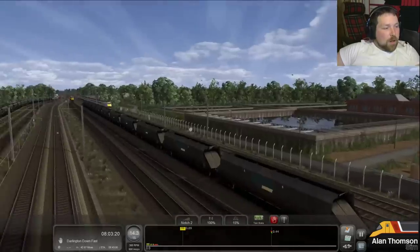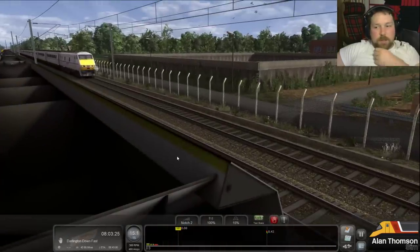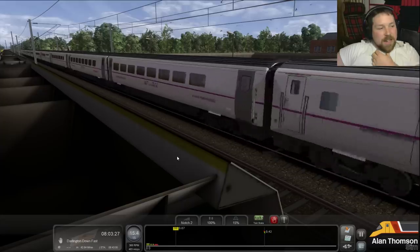What I want you to... Oh, 91 coming through. Perfect. What I'd like you to pay attention to, just before I start talking about it majorly, is the fencing.